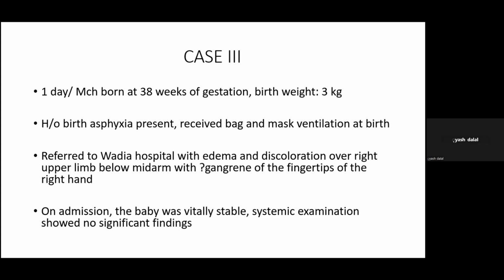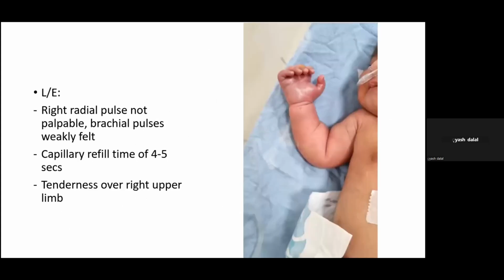On admission, the baby was vitally stable and systemic examination showed no significant findings. So when the baby presented to us, on local examination, the right radial pulse was not palpable. The brachial pulses were weakly felt. The capillary refill time was 4 to 5 seconds and tenderness and swelling were present over the right upper limb. So this was the image when the baby had presented to us of the affected limb.